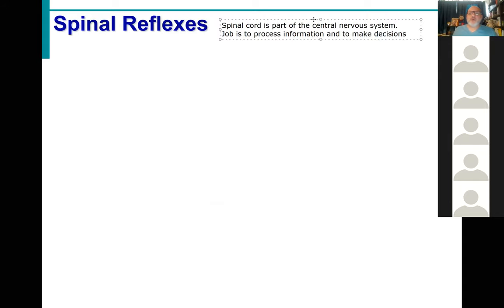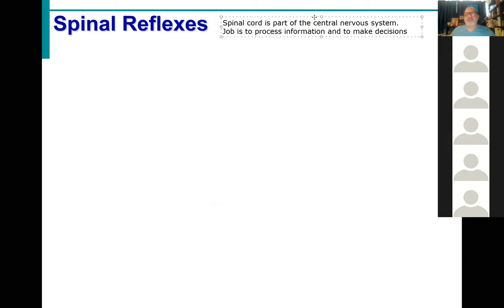And as we talked about, when our spinal cord makes the decision, what do we call that? A reflex. Reflex, absolutely. Now, reflexes, how would you define a reflex? Something you did without consciously making a decision to do. Excellent. Perfect. I like that. So one of the things about it is it's involuntary. It's not something we have to think about.